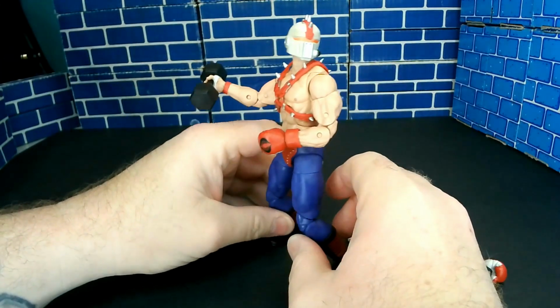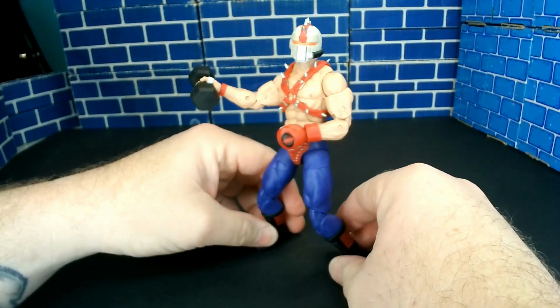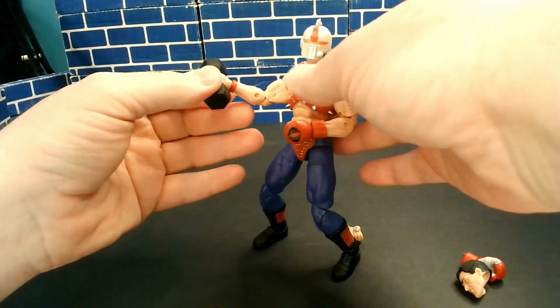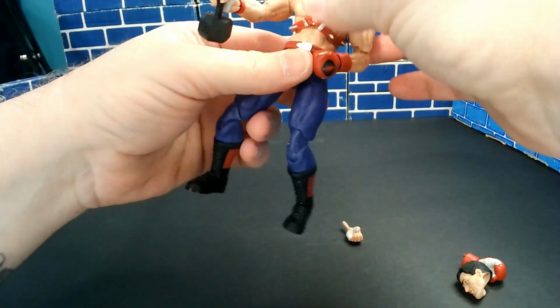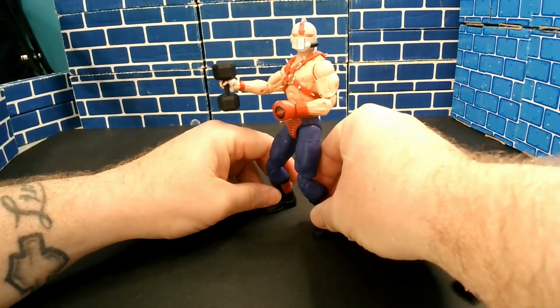Now, he's not getting ready to punch you. He's getting ready to chuck one of these barbells at you. Look, I mean, some of that glare is off of him. It's just a very nice figure, very well done. I don't have any overly loose joints or overly tight joints. Hasbro put this much effort into everything.